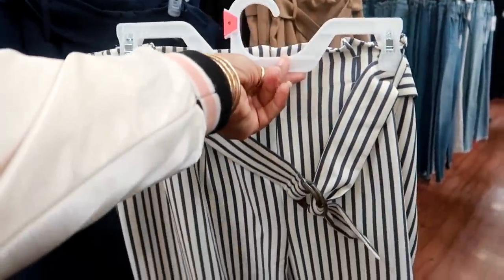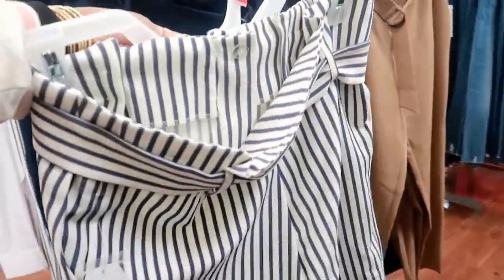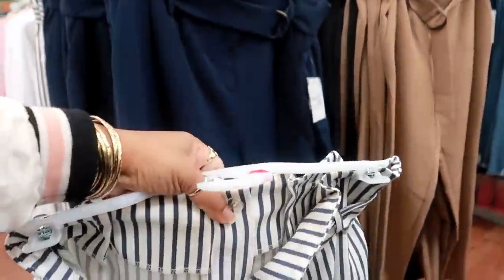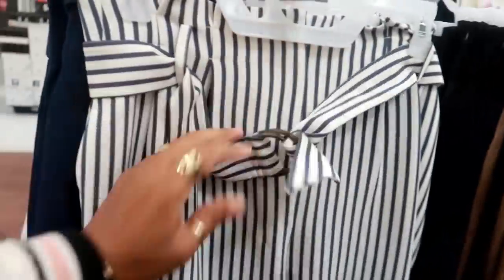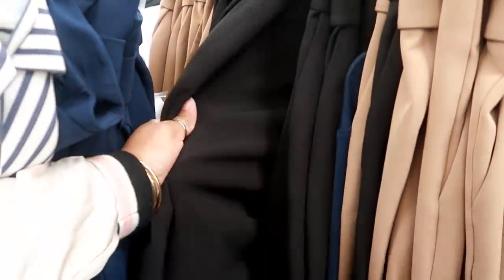Oh, I like these pants. Look at that, and it has the belt. They look like they would be really comfortable too. They have the inside button. And these are $18.87. They come in blue or brown right there, besides the stripe. And these are really soft, and I also see black.